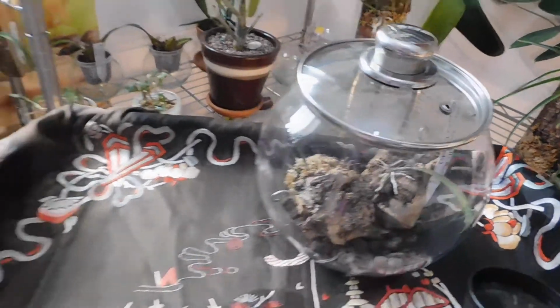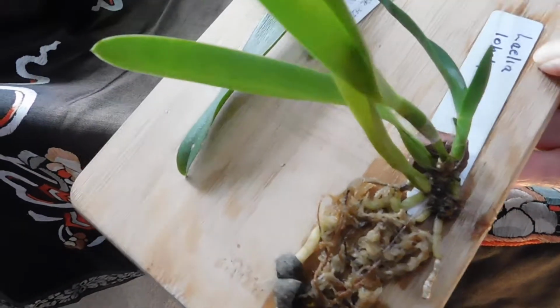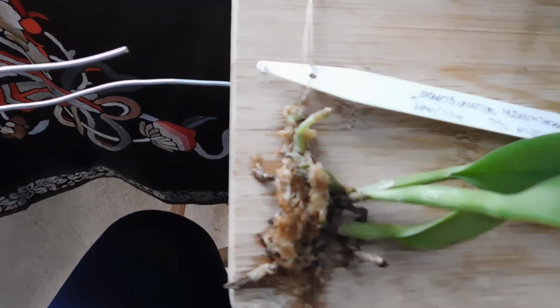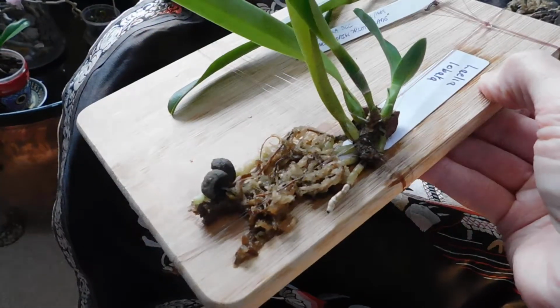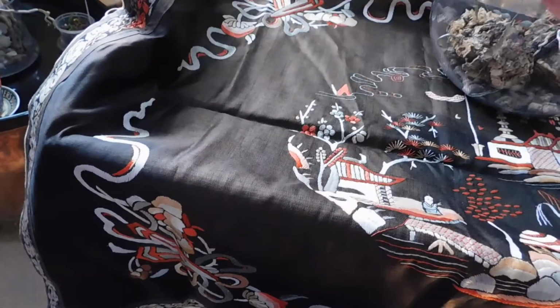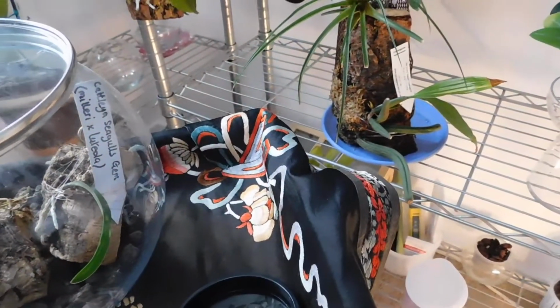And you remember these two that are mounted on this little bamboo tray. I have to water these every day because they've got such tiny roots, but that's doing well. I'm quite chuffed about that one. I'm waiting to see signs of root activity, so I know that it's going to accept that bamboo piece of wood. So that's just up there. I put that up there, and there's actually not much going on at all.